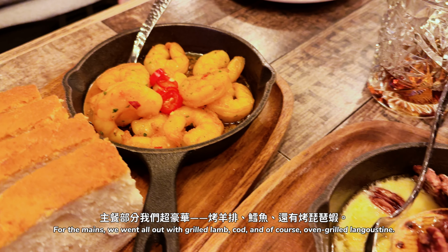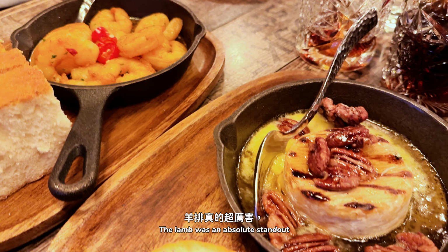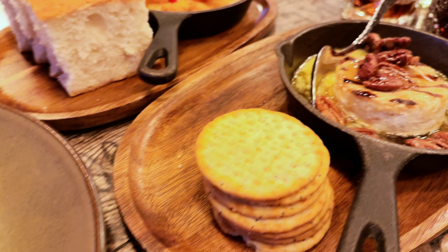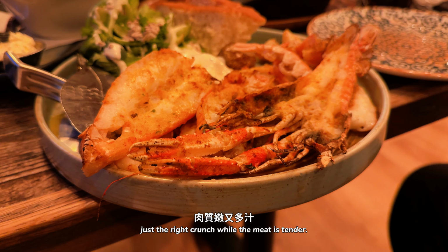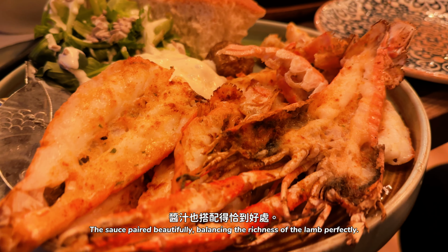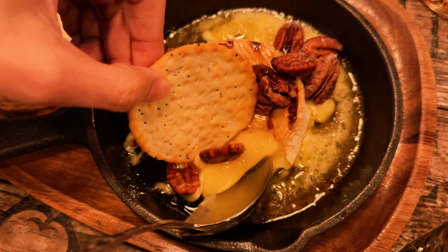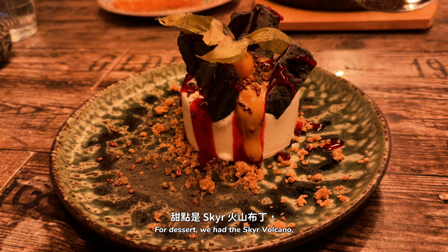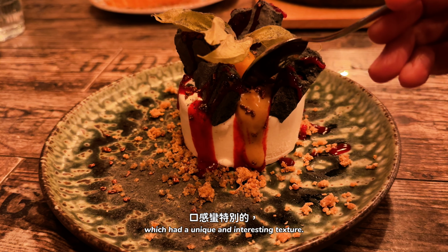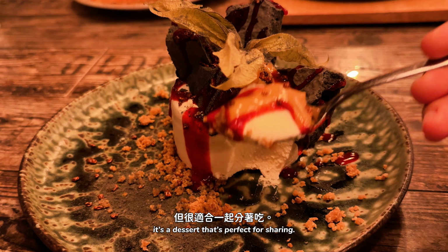For the mains, we went all out with grilled lamb, cod, and of course, oven-grilled langoustine. The lamb was an absolute standout, grilled to perfection with a crispy skin that added just the right crunch, while the meat is tender. The sauce paired beautifully, balancing the richness of the lamb perfectly. And the cod was so incredibly fresh. For dessert, we had the Skyr volcano, which had a unique and interesting texture. While a bit too sweet for my taste, it's a dessert that's perfect for sharing.